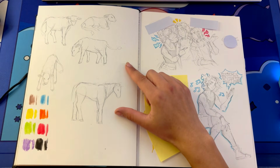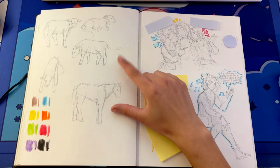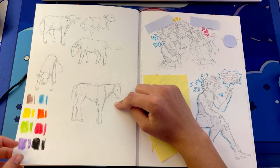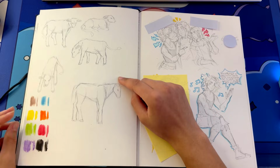These I also did on vacation. We were staying at a place that was next to a ranch, so I got to see a lot of cows. So I studied some cows, I did a horse study. I got some really cheap watercolors from a grocery store. They were literally $2 and I swatched them. They were not very good.